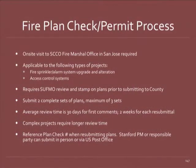So Aaron talked about when you're submitting a plan where you just need to redo some sprinkler heads if it's above 10 on the count for devices, or the function of the space is changing where the whole fire alarm detection and sprinkler system has to be modified. Then you have to go through the fire marshal office at Santa Clara County.